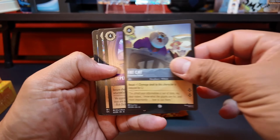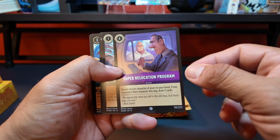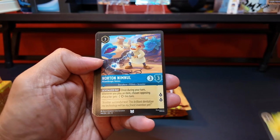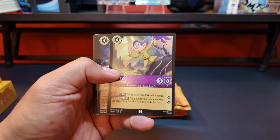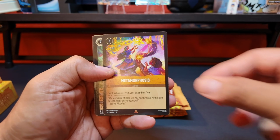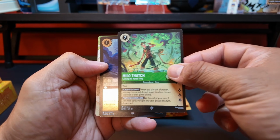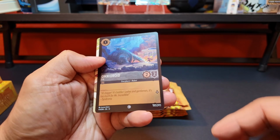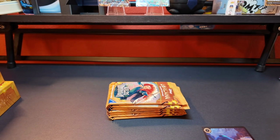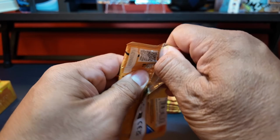So, cool cards. Similar product to, say, Pokemon in a sense, right? Because you've got the art, and then you've got the description here and actions of what to do, I guess, in the game. So let's see if we find anything big. Oh, there's a nice looking Woody. Probably not worth a lot, but that's a nice looking Woody. All right, a Metamorphosis. A Milo Thatch. All right, we're going to get a holo. All right, so this is a full-on holo of Omnidroid. All right, nice card. If we hit an Enchanted and we don't know about it, let us know, guys, in the comments. On to pack number 2.